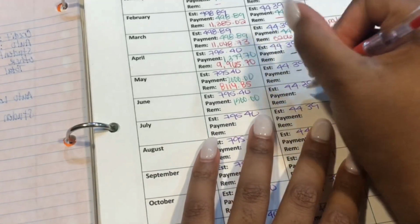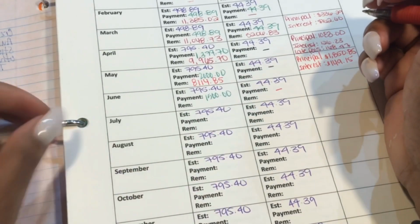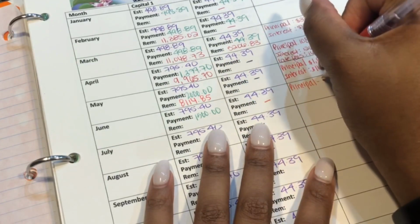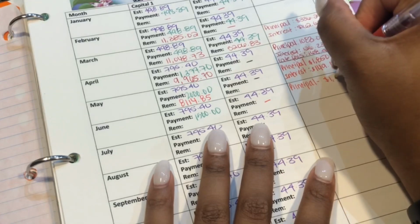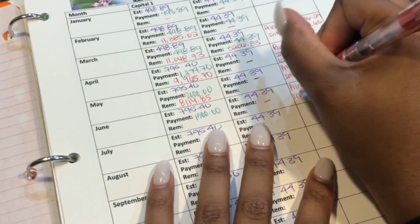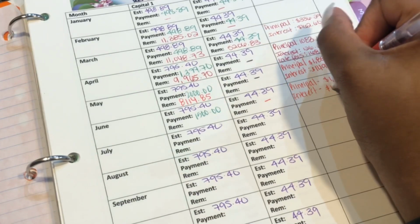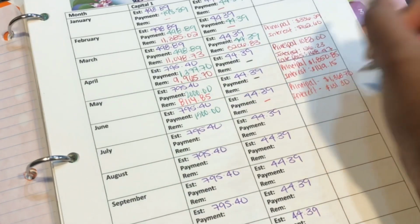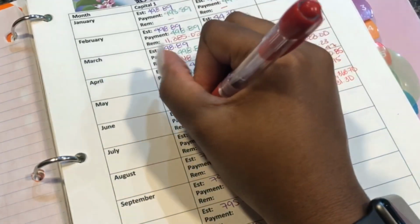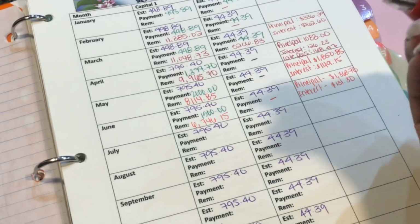So for principal, right now we're not paying on my Great Lakes, but for my principal, just so y'all can see it, I put $1,368.70. And for interest, it was $131.30. And with that being said, y'all, I am down to $6,746.15. Can you believe that?